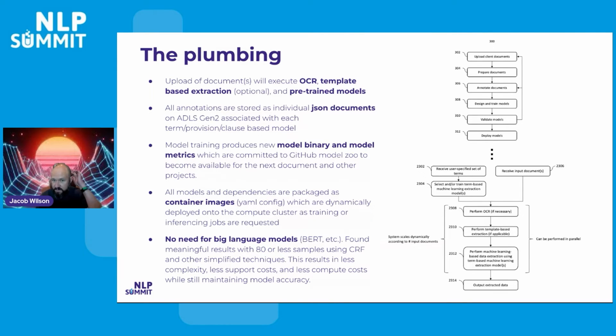So as you think about all this from a machine learning perspective, the annotations that we're talking about for those individual term-based models earlier, what that looks like behind the scenes is that those are all JSON documents. If you think about how the text is being selected in the annotation screen, you get those coordinates for that bounding box, in terms of where that text actually sits within the document, coming out of that OCR process. So you get coordinate information in addition to the text.